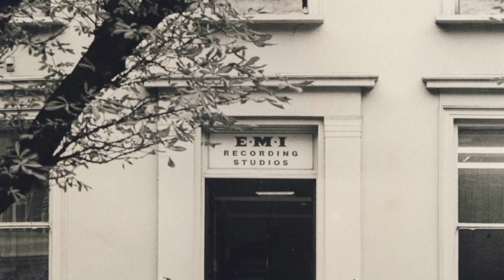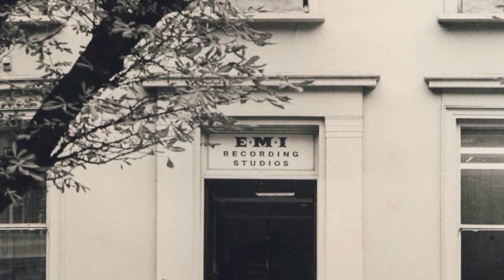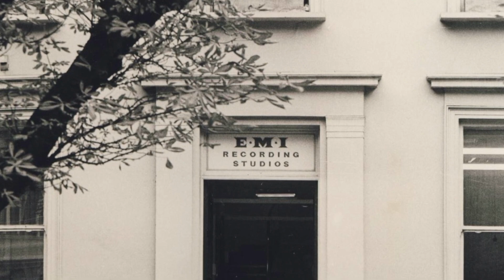Speaking of EMI, of course, the studio at that time, we know it will have its name changed for all time thanks to a certain album that we may or may not mention tonight. We'll see if we get to it. We might. We're going to start at the beginning, of course. But EMI Studios had been the home of EMI's recording outfit since 1931. You can see one of the older shots when it was EMI Recording Studios.